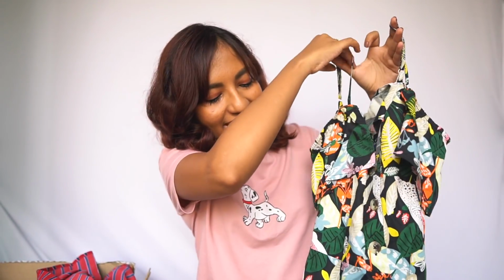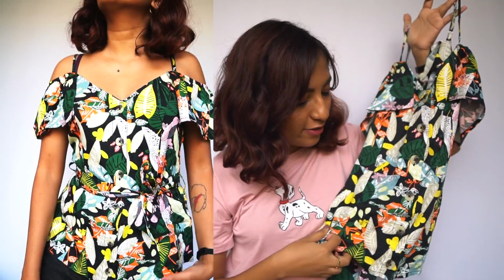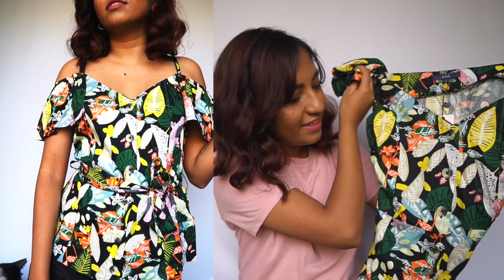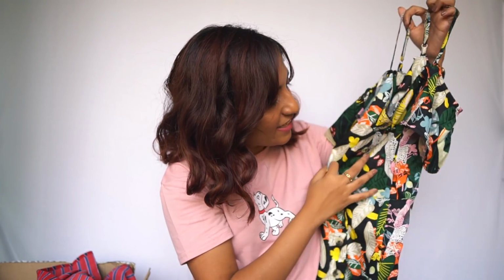The next top I bought is slightly more dressier, and I just love the print on this. So this has like a black background, and then it's got a nice bright popping tropical print on it with like different colored leaves. And this top has straps and it also has cold shoulders. The cold shoulder bit just makes the top look a little more dressier than if it were just plain straps. It would look like something casual, but this just elevates it a little extra.